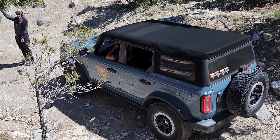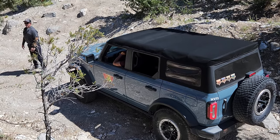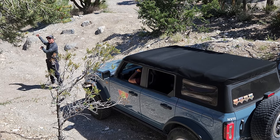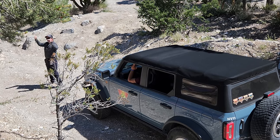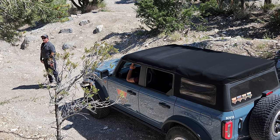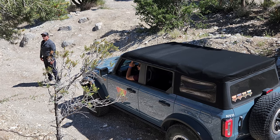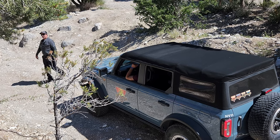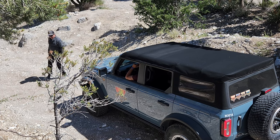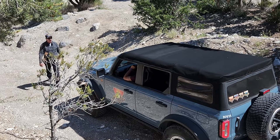Front locker, pulling. Rear locker, pushing. All right, so now answer my question. We're going up the hill. Do you want to pull yourself up the hill? Or do you want to push yourself up the hill? With the rocks, I would think that you want to pull yourself up. Okay, very good. Since at least gravel is behind you. Okay, we'll give it a shot. That's what they're saying, so let's find your front locker.